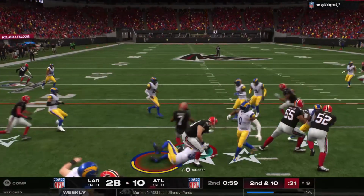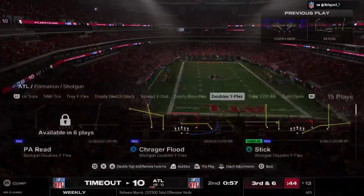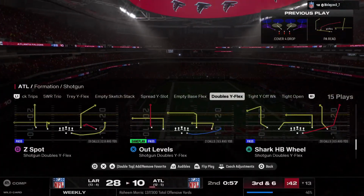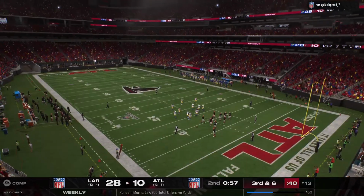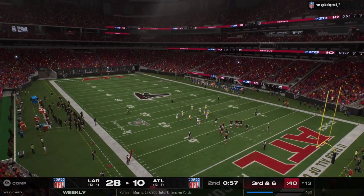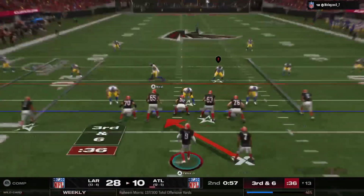Robinson on the inside give. And that tackle stops him after a solid gain. Now the Rams are going to use their third and final timeout. And that's all they've got for what little remains of this half. They come to the line here, and this is 3rd and 6.